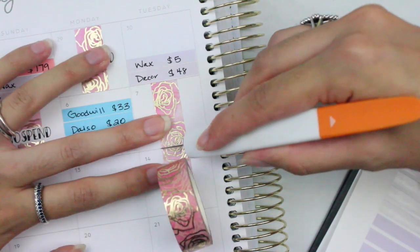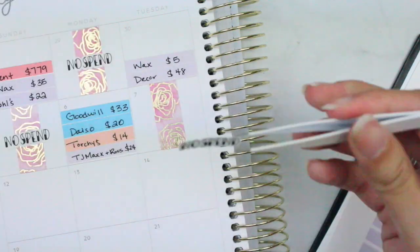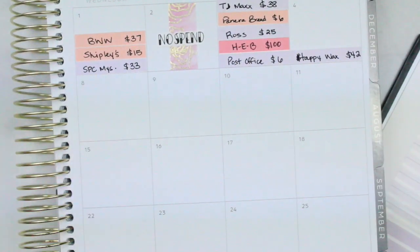Again, I marked the no spend days with some washi. And then I layer over a no spend sticker, which by the looks of it, I'm kind of doing good this week. I thought I was actually pretty bad this week, but I might have made up for it. Okay. On to the 8th.